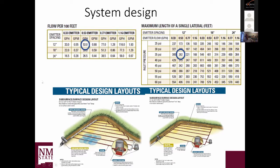If you have higher inlet pressure or a greater flow, then you can go with a larger area. But all these companies that were just mentioned at the beginning have information based on their specifications, and you just follow these, and you really don't have to be a rocket scientist to put a system like this in place.